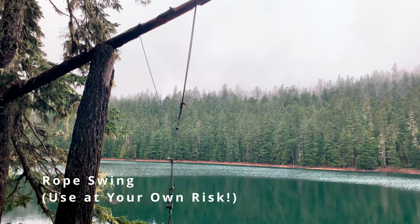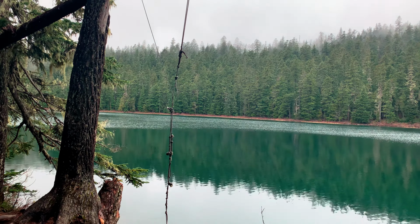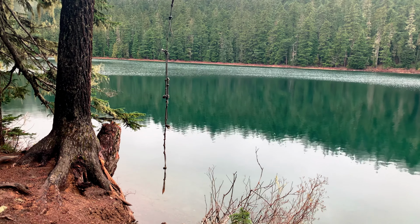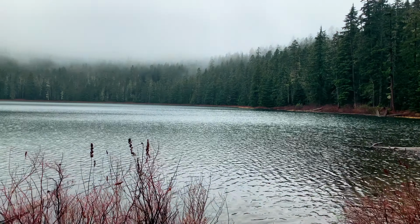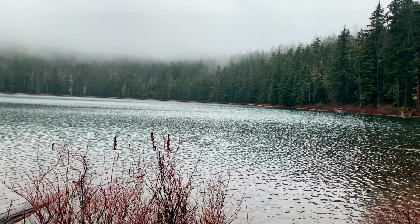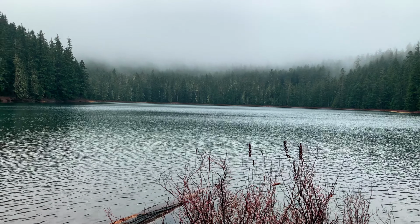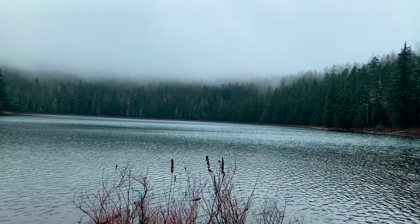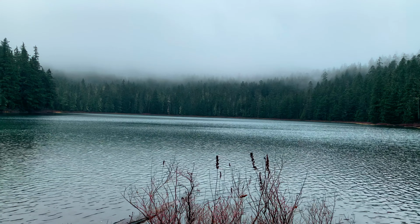This pretty cool rope swing that's been set up, assuming it's been done so competently, probably popularly used in these summer months. We are here at Lower Twin Lake here in Mount Hood National Forest, Oregon, and we're enjoying this absolutely beautiful small forest lake nestled into the heart of this classic old growth forest. And we've got this beautiful blanket of fog that has just rolled in and has completely enveloped the area.